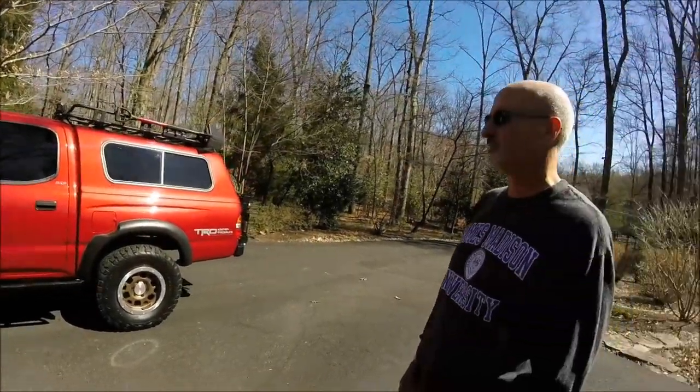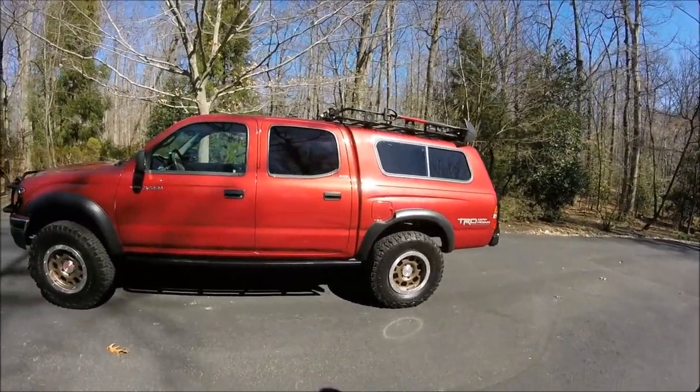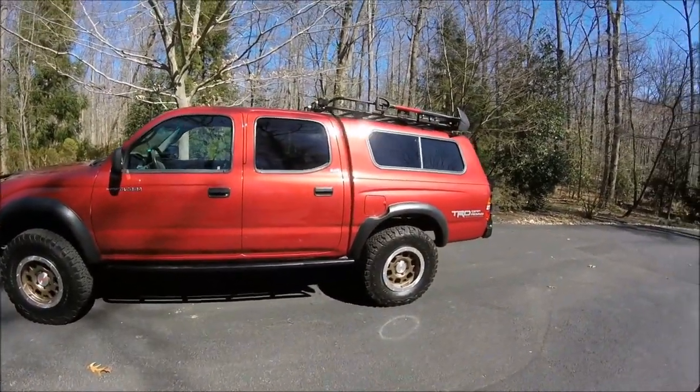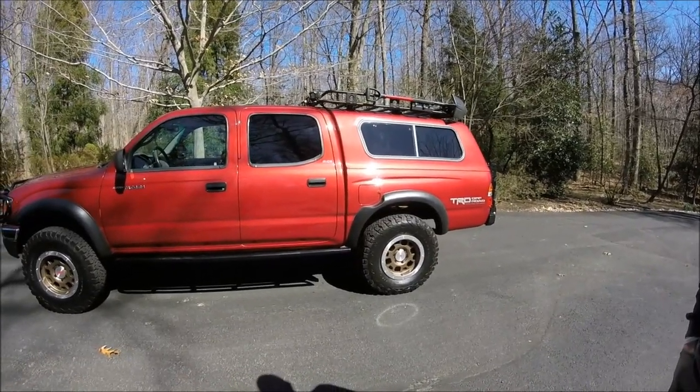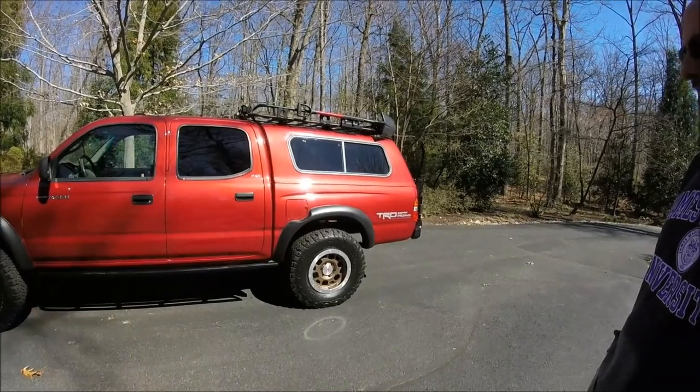Alright everyone, this is my buddy David, who I actually just met a couple weeks ago at a Tacoma World meet. Super nice guy. And this is his super clean first gen Toyota Tacoma. So today we are going to do a nice thorough walk around of this thing inside and out. So first of all, what year is it? All the specs, all that stuff?